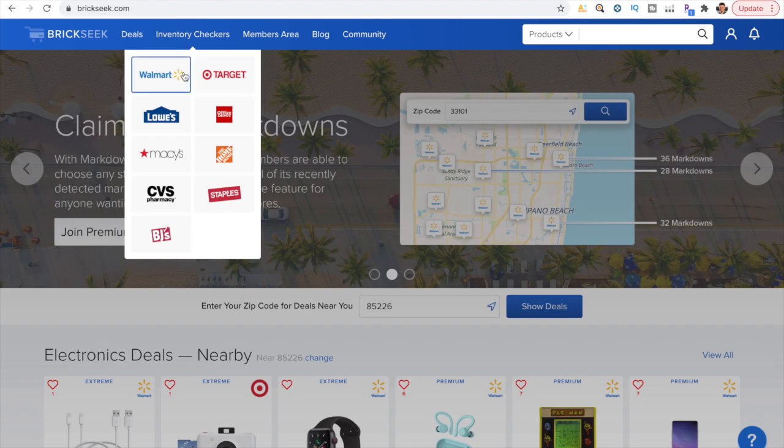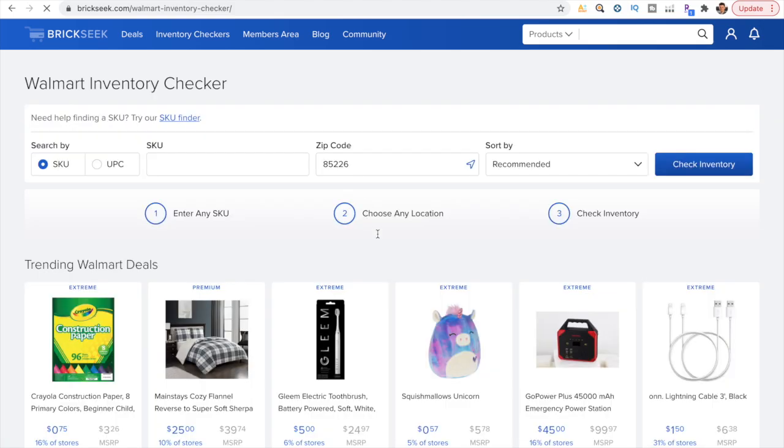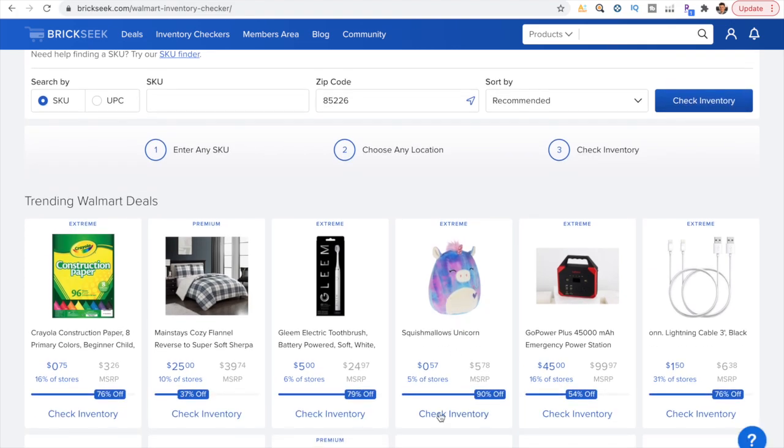Now, there's also inventory checkers, so you can go to like Walmart, right? And we can start searching for inventory. Now, this is definitely going to be hit or miss, right? Let's pretend like we want to look for this item right here. So we're going to click check inventory. And also, if you find like a deal at a specific Walmart, you can search for that individual item on inventory checker here on Brickseek, and it'll show you other Walmart locations that actually have that item in stock. Again, it's probably 70% of the time it's wrong. You're going to go to that Walmart and you're not going to find it. But it definitely helps if you're just going Walmart to Walmart and you're looking for a specific item.